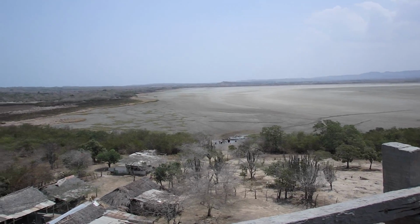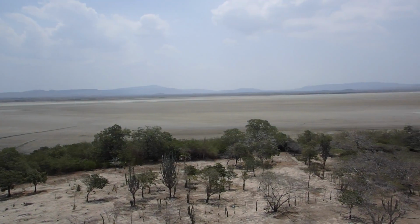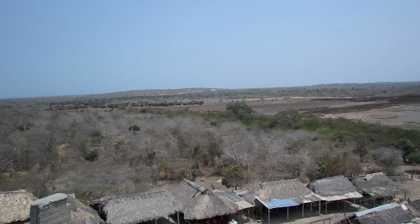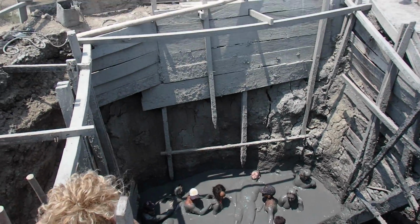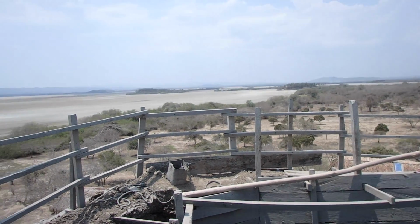Today we are on our way to the volcano, and basically it's a place where you get to lather yourself in mud. We're waiting for the bus, and then we're gonna head on over there. So we are about to go right in here. It's this huge volcano, and look at this view.